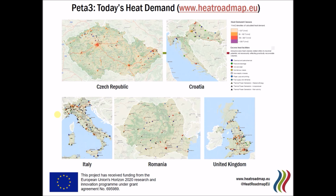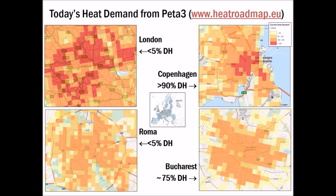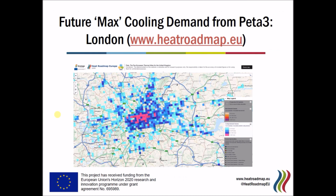So please check out the website if you want to get your hands on some detailed data in those particular countries. But I also want to highlight that even though we don't have it in as much detail, we do also have a European heat atlas where you can at least view the heat demand. You can't extract data because it's not as sophisticated as the other ones, but you can look at the distribution of heat within individual cities. Here I've just taken extracts of the heat demands from London, Copenhagen, Rome and Bucharest as examples. Again, that's on our website if you want to see it in more detail.